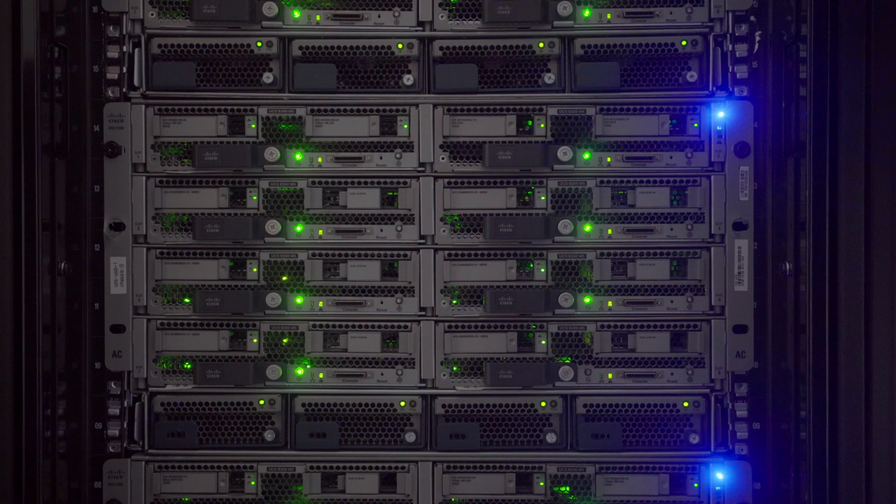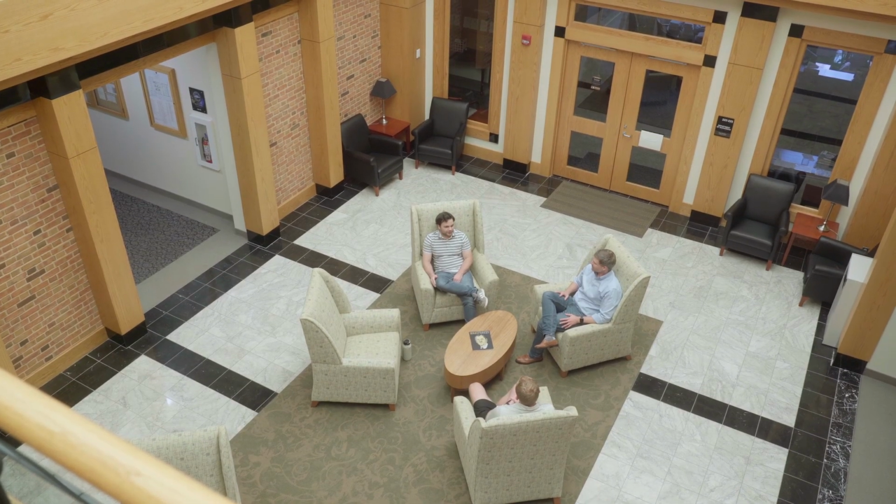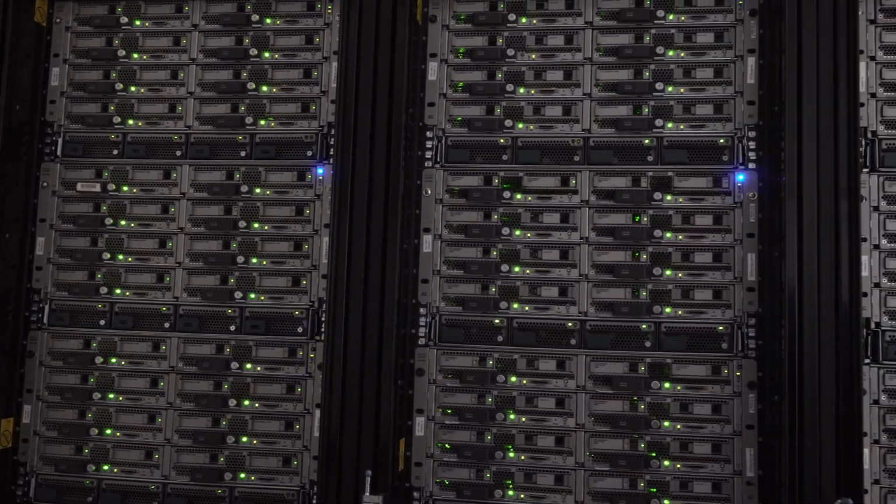The high-performance computing resources provided by the DEAC Cluster, combined with the world-class support from the HPC team, are exactly what you need to accelerate your research.